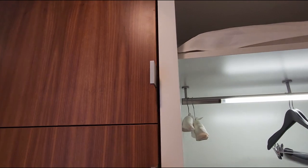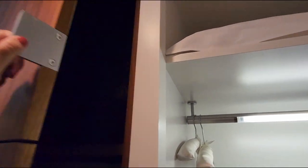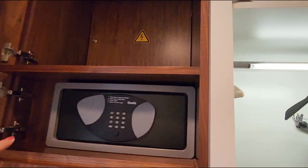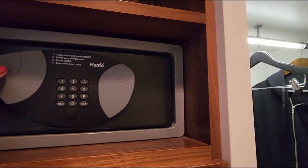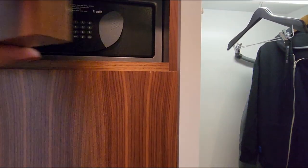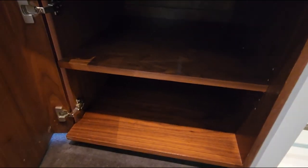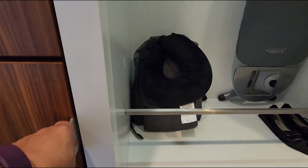And then over here to the left, we have this space, another shelf area, safe. I already put something in here. Oops. And then down here, you have another shelf area. This doesn't open, but it's okay.